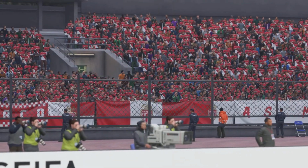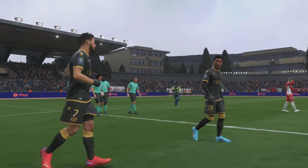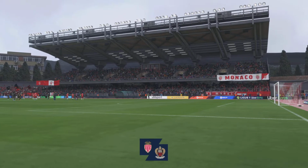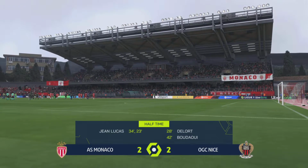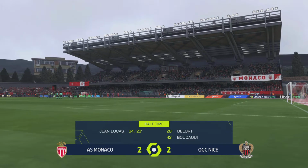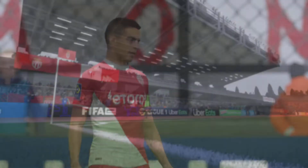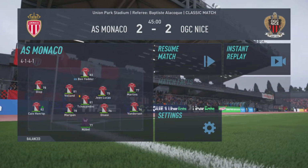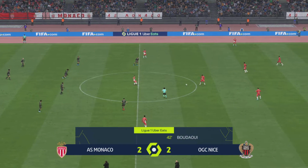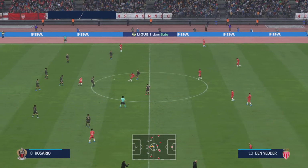Your impressions of the visitors so far, Stuart? Well, we talked about their great defence before the game, but it's the forwards who have been on fire. They really have played well. It should be a good second half. Plenty to consider based on what we've seen so far as the second half begins.